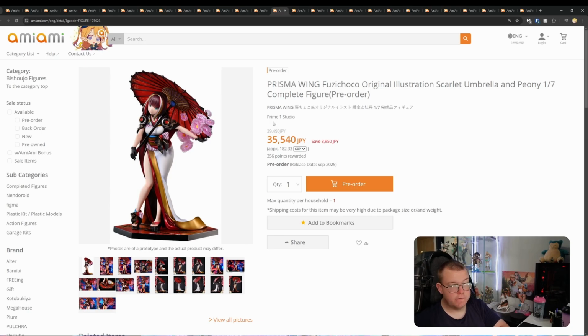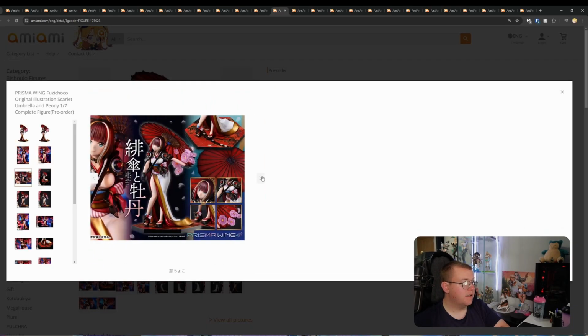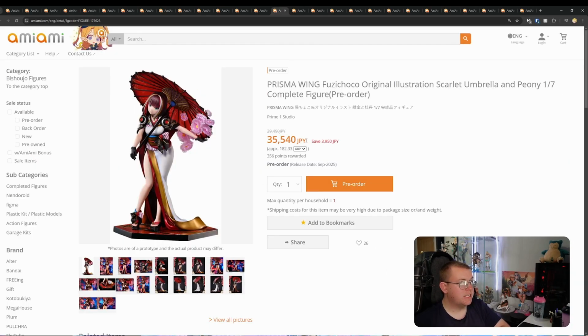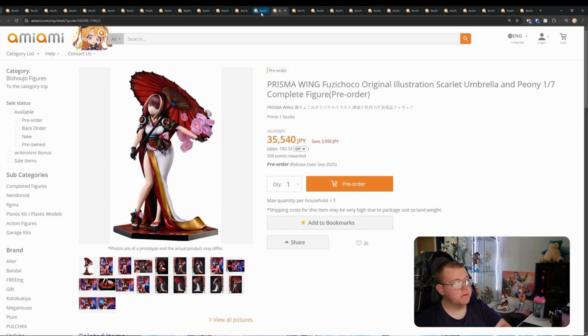It's a very nice looking figure. I think the paint job looks great, and the umbrella looks really nice, and the cherry blossoms are a nice touch as well. Looks like you get fewer cherry blossoms in this one, since with the DX version you get the cherry blossoms over the base on the railing and whatnot. So yeah, it depends on your personal take and what you can stretch to, but Prime 1 Studio is one of those companies that charge a pretty hefty price for the figures they produce.